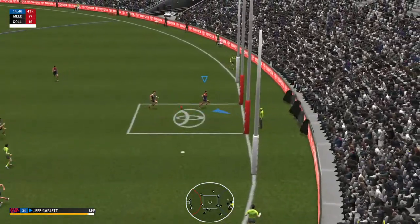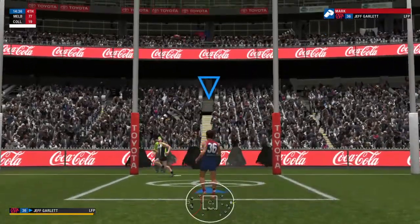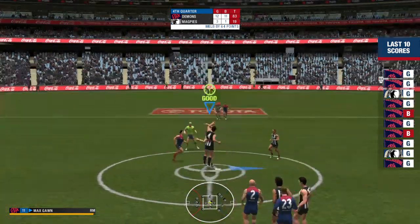Petrarca going for home. Garlett having no trouble taking that one. He lines it up with the goal. Garlett kicks for goal. Melbourne have the edge over Collingwood from this match.